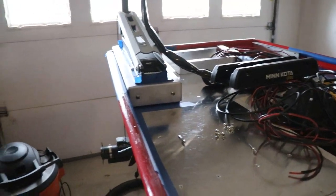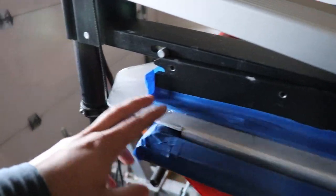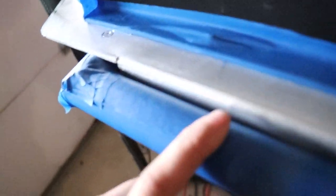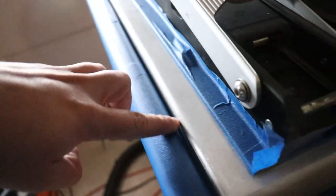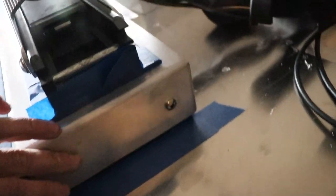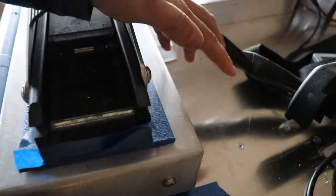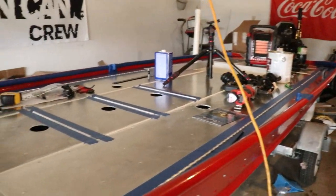So also got the trolling motor base here all taped off as well. I want to paint this white to match the boat. Got all this taped off so I can dip the brush down in there and get all that white as well. All white. I think I need to tape this side off. Yeah, we'll go ahead and tape this side off real quick. And then I'm gonna start painting. Fun.